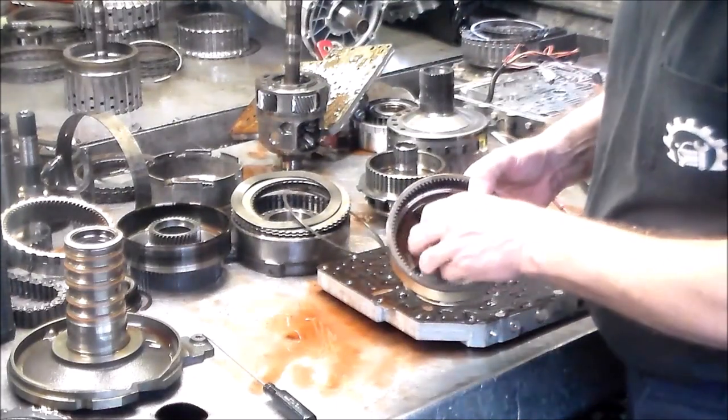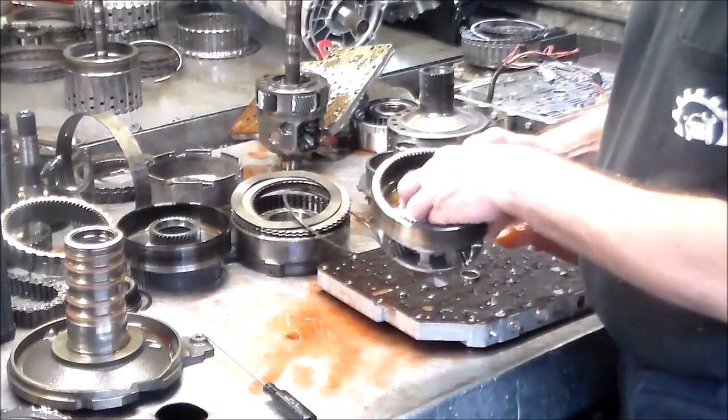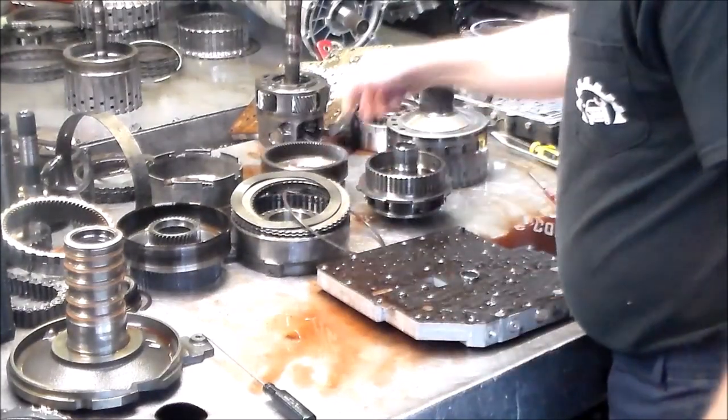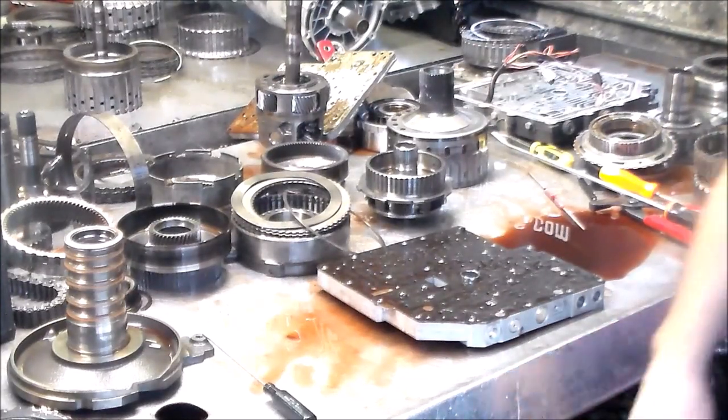Okay, also just on the planets, there's a bearing here. So we gotta tell him we gotta do a radiator in this thing. This thing definitely has evidence of water. Alright, so that is all for now.